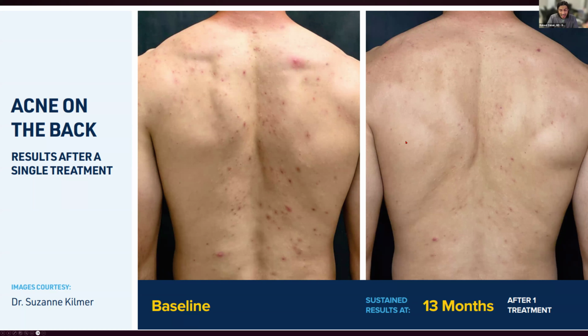This patient had bad acne on the back, which is a notoriously difficult area to treat, often only responsive to Accutane. But this patient, you can see, had a great result with the Aviclear after a single treatment. And this is 13 months later. So they didn't have to keep up with doing the laser. That's another amazing thing we're finding.